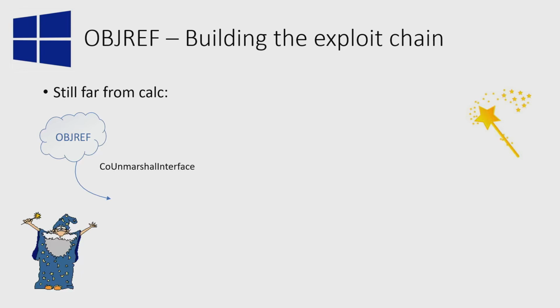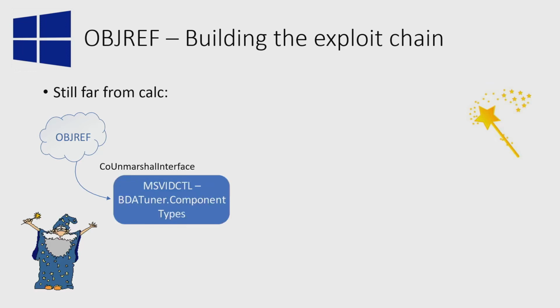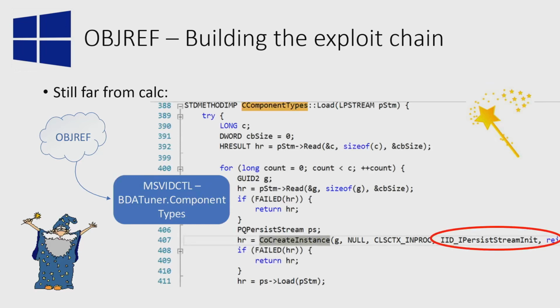I've got a list of objects, of libraries that I know can unmarshal objects. So what I did was just go after them one by one and see if I could see something interesting. And I stumbled upon this one, the video control. And if you look at the CComponentTypes control, you'll see that on the load method, it's taking a counter and then it's iterating in a for loop. It's just reading streams and CoCreating an object on the IPersistStreamInit interface this time.